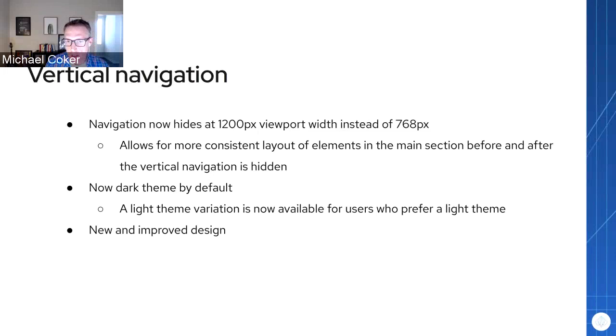Well, now the navigation is hidden at the point where you have plenty of layout to work with in the main content section. I have a screenshot of this that I'll show what that looks like.